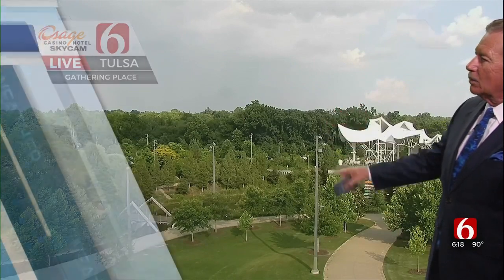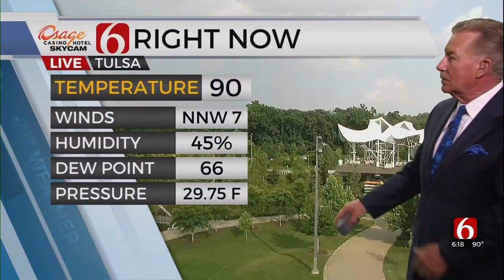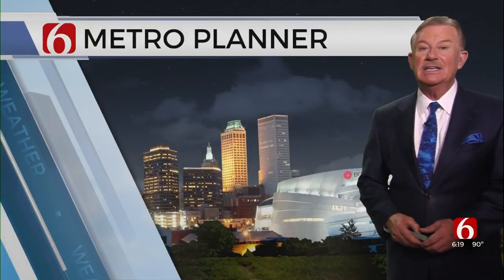Right at this hour, all is relatively quiet in the western part of the Tulsa area, with the east side with showers and thunderstorms. We're sitting at 90 degrees right now, and then we're going to be dropping off a little bit. We're going to keep an eye on those thunderstorms just to make sure they don't get carried away. Most of the state is quiet tonight, and hopefully it'll stay that way, especially if you have outdoor plans.